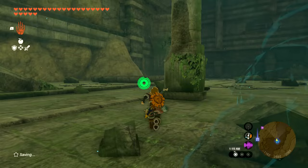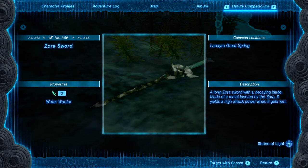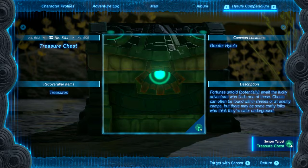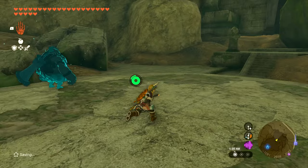What do we got? So, that's the way I came in, which means this way is the end. All right, just to verify that there's nothing I'm missing in here, I'll go over here to the Hyrule Compendium and lock it onto treasure chests. That'll tell me if I'm missing anything. So yeah, if I go this way, my radar is not going off. And toward some of the last parts of this walkthrough, I'll probably have my treasure chest radar enabled most of the time.